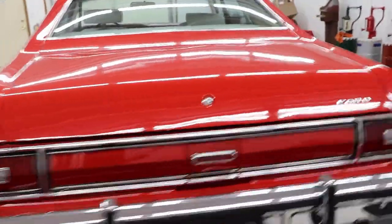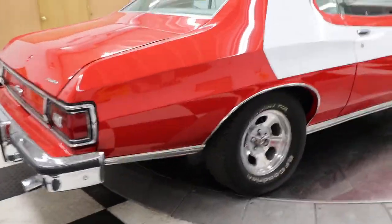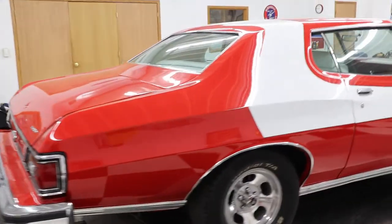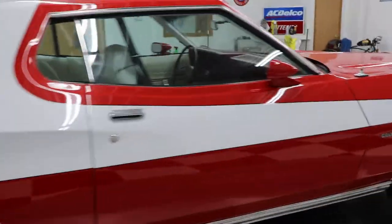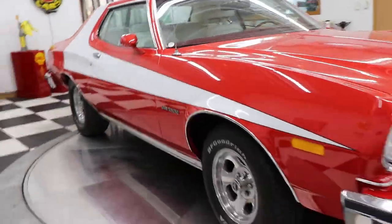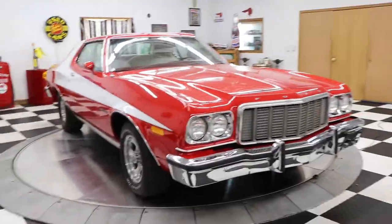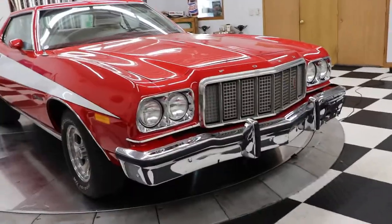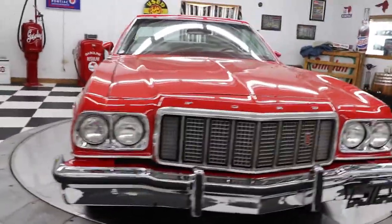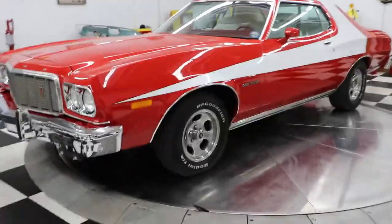This car has, like I say, a 351 Windsor engine in it. Has air conditioning, AM radio, dual remote control mirrors, tinted glass. What a beautiful car. Beautiful, beautiful car. We have over $60,000 in receipts on this car since it was restored. The paint on this car is very, very nice. It's a very good quality car. You don't just find these cars around every corner. Like I say, it's very hard to find an actual real Starsky and Hutch Gran Torino. And this is one of them.